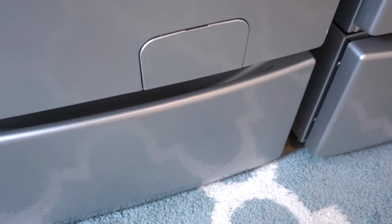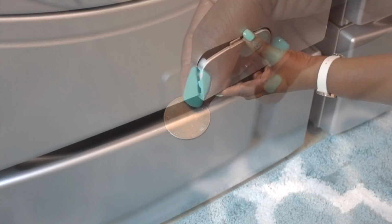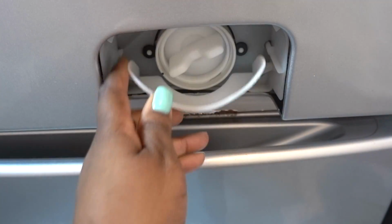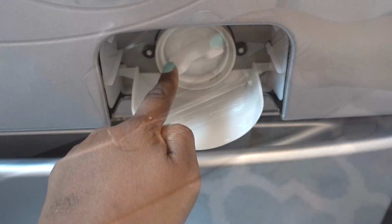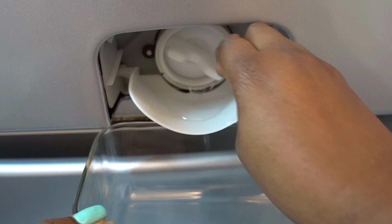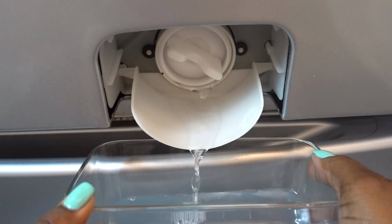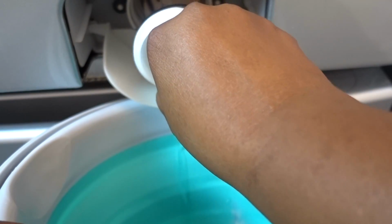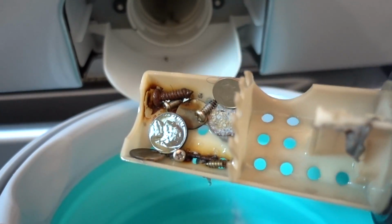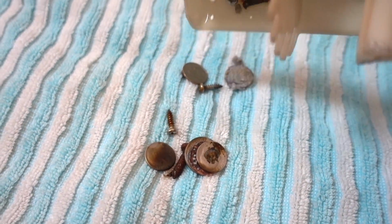Most washers have an access door. Here on the bottom right hand corner, use a coin to open the access door, and inside you will see the filter. Put a towel down to protect your floors and grab a shallow dish to catch the water. Turn the filter counterclockwise, very slow. Remove the filter and allow the water to finish draining into the tray. And look what's here! 37 cents and 6 screws and lots of debris. So far there's been no vibration or soggy clothes.